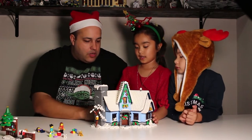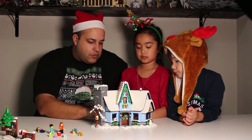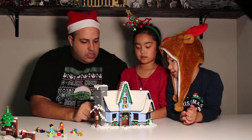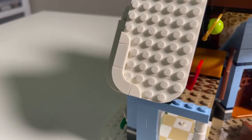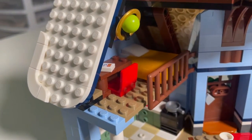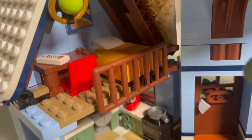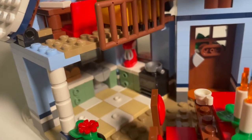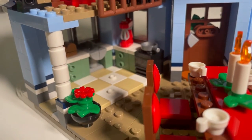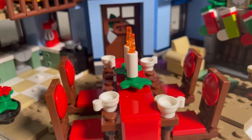And then you also have the dining room table, with the cocoa. And you got the cookies on here, which is a special print piece in this set, which is pretty cool. We had an extra cookie and we put it on the table. You got the chair over here by the fireplace, and then you have the stockings. It's all decorated for Christmas on the inside.